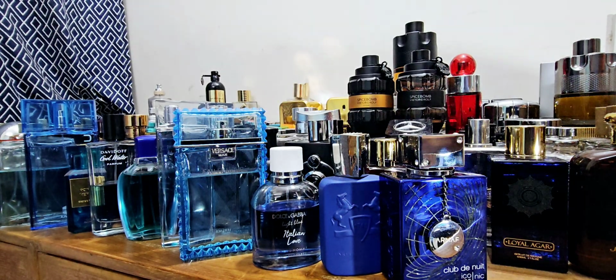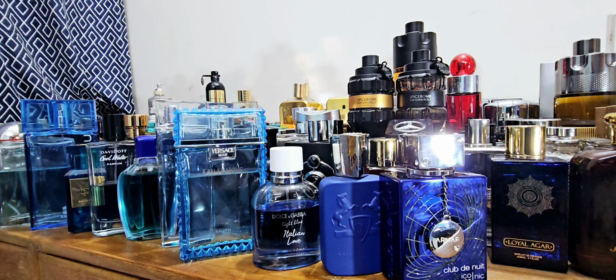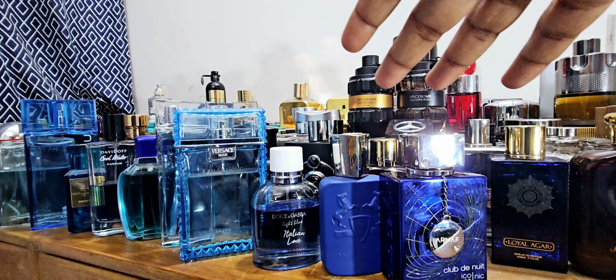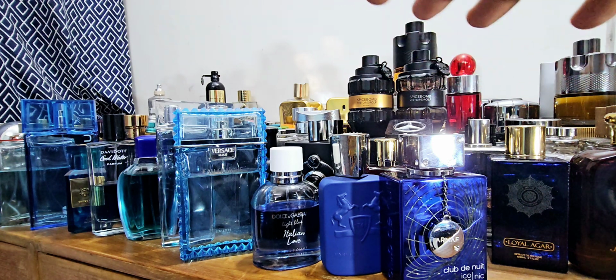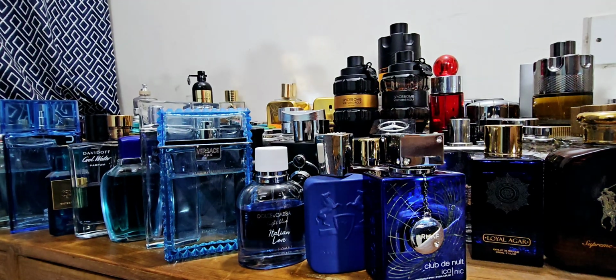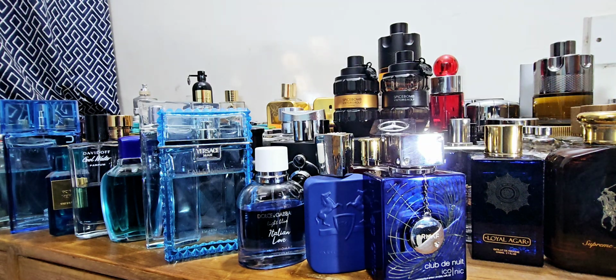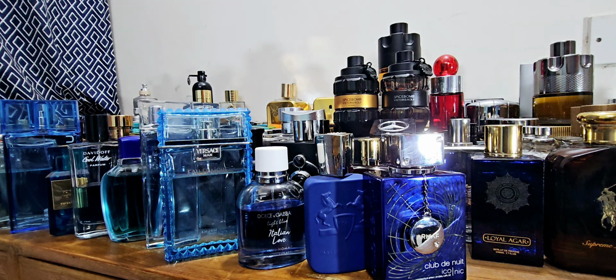These three were big contenders, really long lasting, really beautiful smell. This one, if you love Bleu de Chanel, is one of the best alternatives to that. It's more modern than Bleu de Chanel, more citrus, but it lasts so much more than Bleu de Chanel, and not only lasts, it costs less than Bleu de Chanel by far. Okay, so check it out, a quarter of the price of Bleu de Chanel. Club de Nuit Man, iconic.